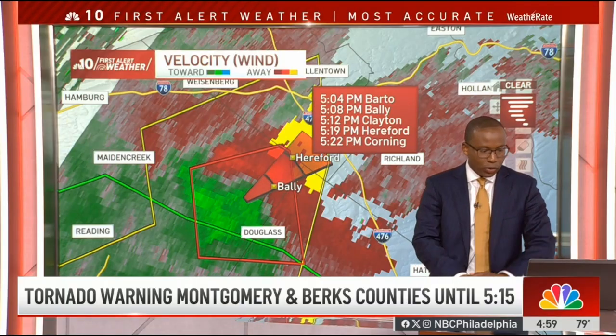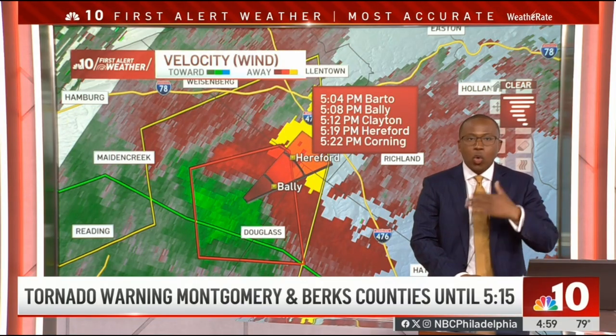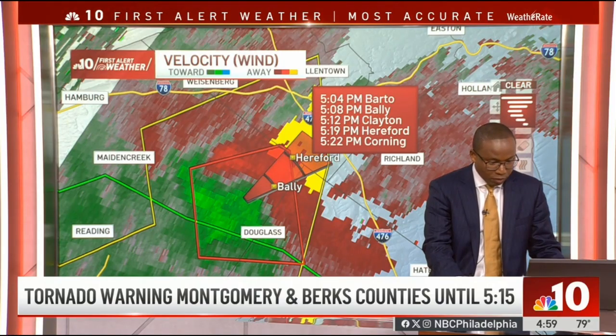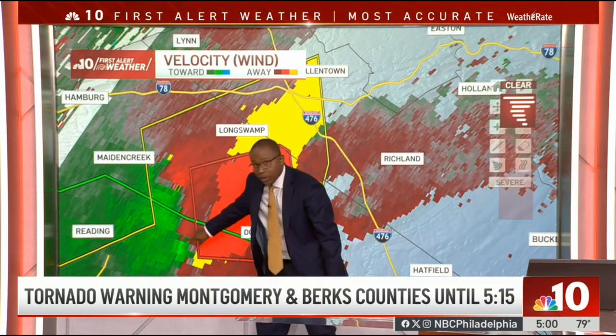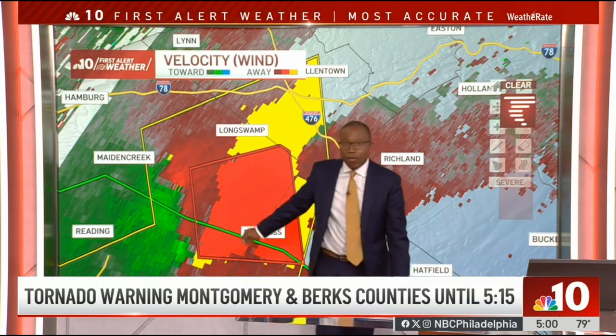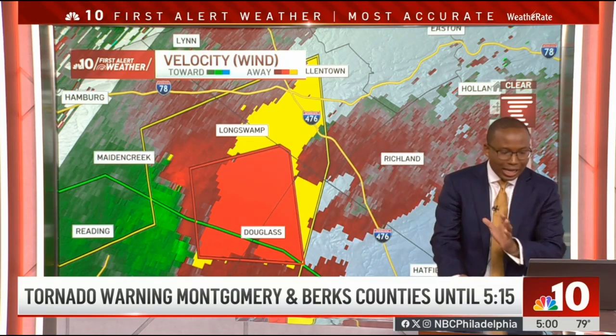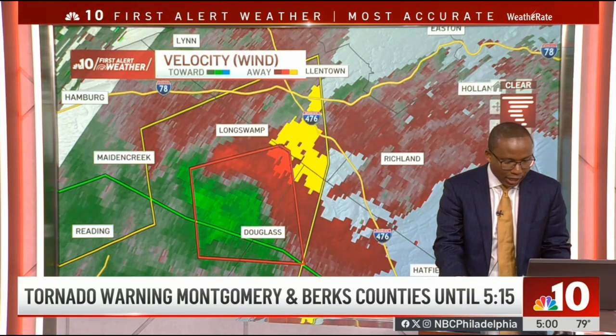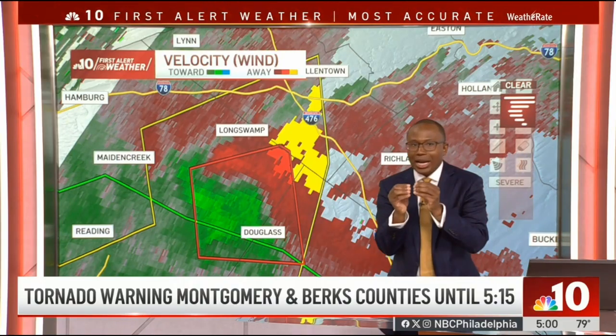We'll see if the National Weather Service decides to extend that warning or decides to get rid of that warning. But that's certainly something that we've been seeing. And the green really close together, a really tight area of rotation. But then as we slide this image over to the current moment, even though the red and the green is close together, it's not quite as compact.